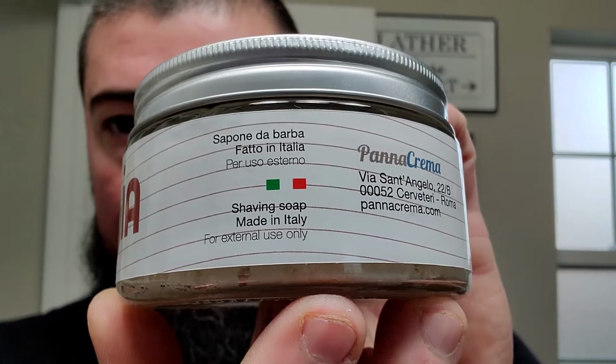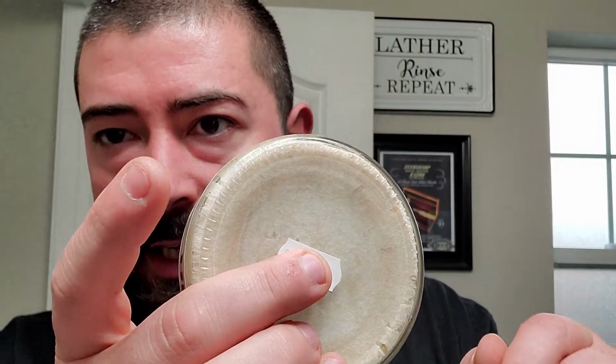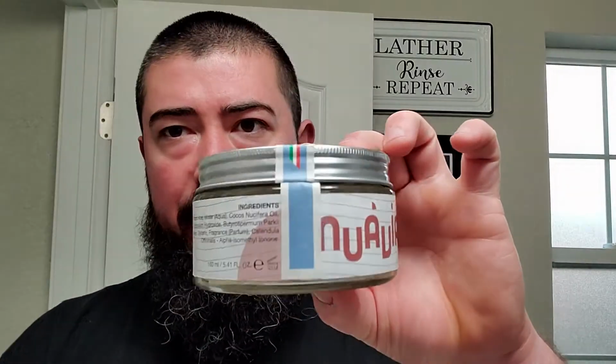I believe it's a product of Italy, and it comes in this nice glass jar right there. Tin lid, very nice packaging. They put a little sticker on the outside to let you know it's sealed and hasn't been opened. Really, really good stuff. Got it already lathered up in my Lancaster Razor Works shave bowl right here. And you can see that dense lather inside, holding my Viking soaps and cosmetics and brushes.